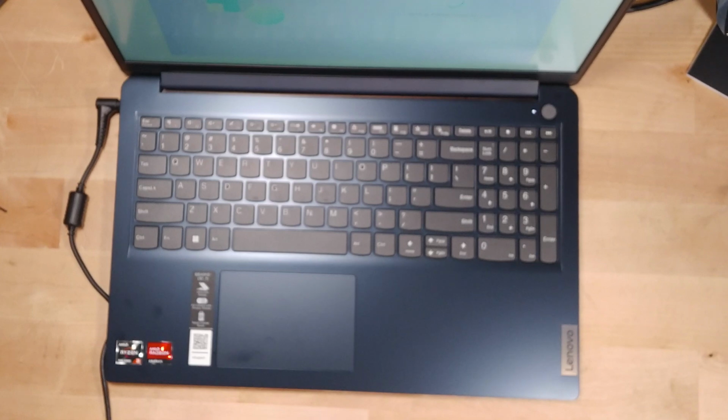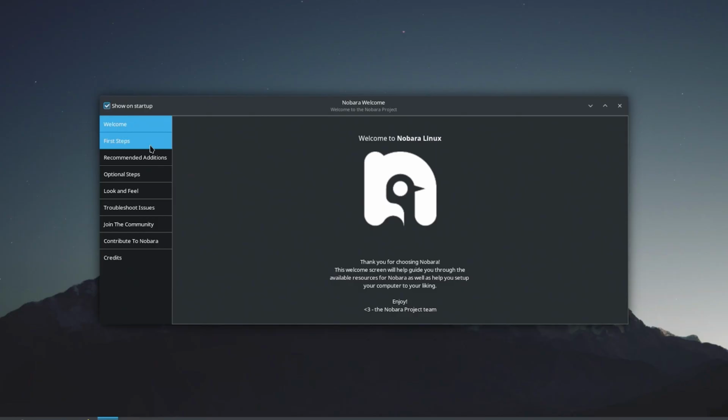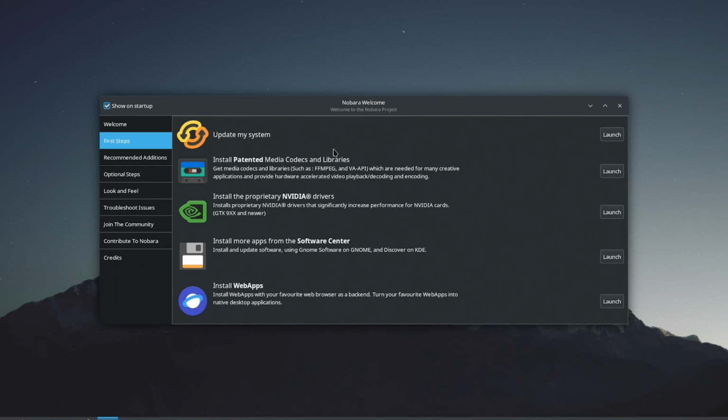So what's the solution here? Well, we could always install Linux. Now, instead of turning this into a 45-minute video talking just about what distro I was going to go with, I just went with Nobara Linux. Now, this is a version of Fedora that essentially comes with a bunch of one-click solutions for installing a lot of essential software that you're going to need to just get your computer to work properly.